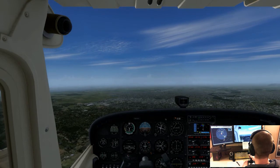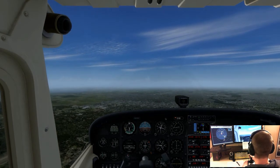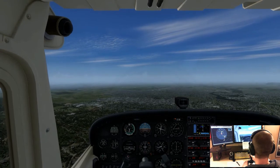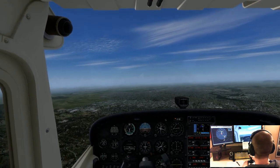Cessna 67 Lima, request change. Whoops. Last aircraft, say again. Yeah, I know. I'm fighting my elevator trim here. It's either wanting to really pull me down to the ground or it's wanting me to fly way up into the air. I can't seem to hold steady here.